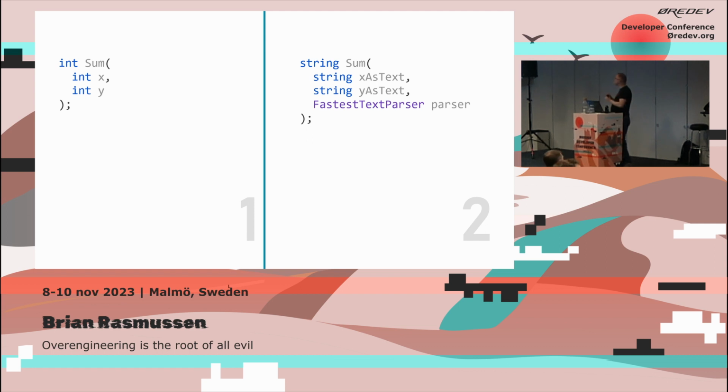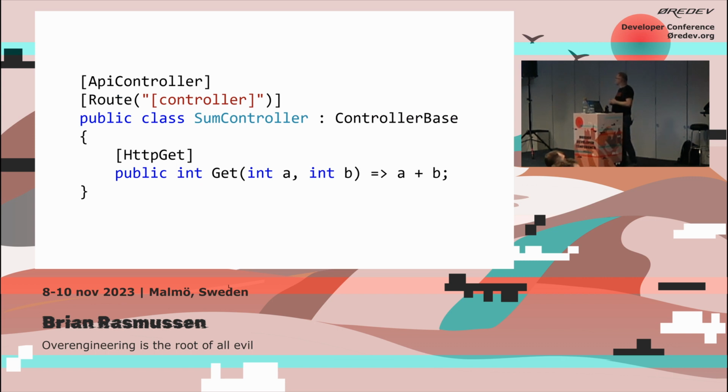If we only need to add integers, then number 1 is clearly a better abstraction than number 2. But why would you even write a function like this? This is just plain stupid, isn't it? It takes strings. Well, if you're doing web development, you might have something that looks like this. But you might say, but Brian, this takes integers and returns an integer. Well, it does. So in that sense, it looks like number 1.